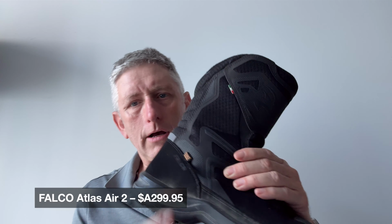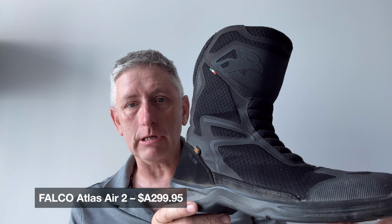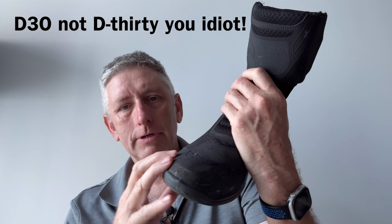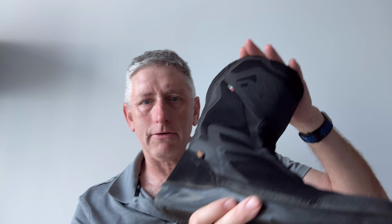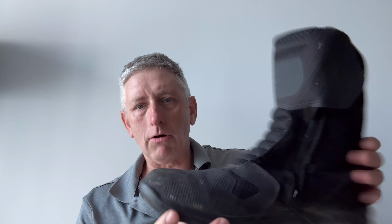These are the Falco Atlas Air 2 boot, $299.95 Australian price, and I think they're really good. They've got plenty of D30 ankle and toe protection there. They're very, very well ventilated. They're not too high, but they're high enough for a touring boot. Velcro at the top here, stretch panels, just an all-round nice boot to wear.